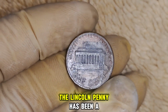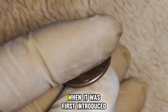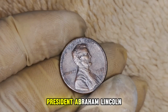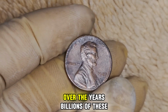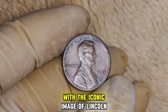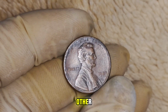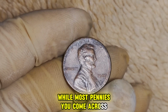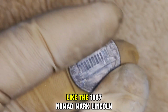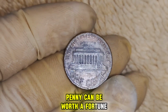The Lincoln penny has been a cornerstone of U.S. currency since 1909, when it was first introduced to commemorate the 100th birthday of President Abraham Lincoln. Over the years, billions of these pennies have been produced, with the iconic image of Lincoln on one side and the Lincoln Memorial on the other. While most pennies you come across are worth their face value, some rare pennies, like the 1987 no-mint mark Lincoln penny, can be worth a fortune.